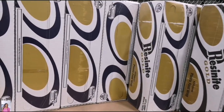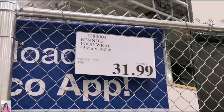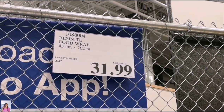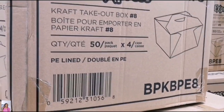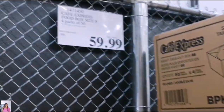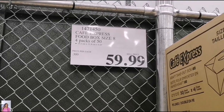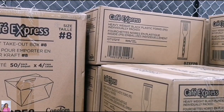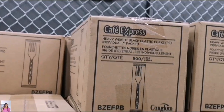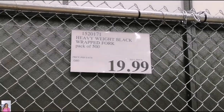This is just huge. The ones that I buy for the house usually last me a good year or two, depending on how much I'm using them. And these are takeout boxes. There's 50 inside, and they're going for $59.99. So it's saying 4 packs of 50, so that makes 200 inside these huge boxes. And these are forks, and they are black in color. Pack of 500 for $19.99.